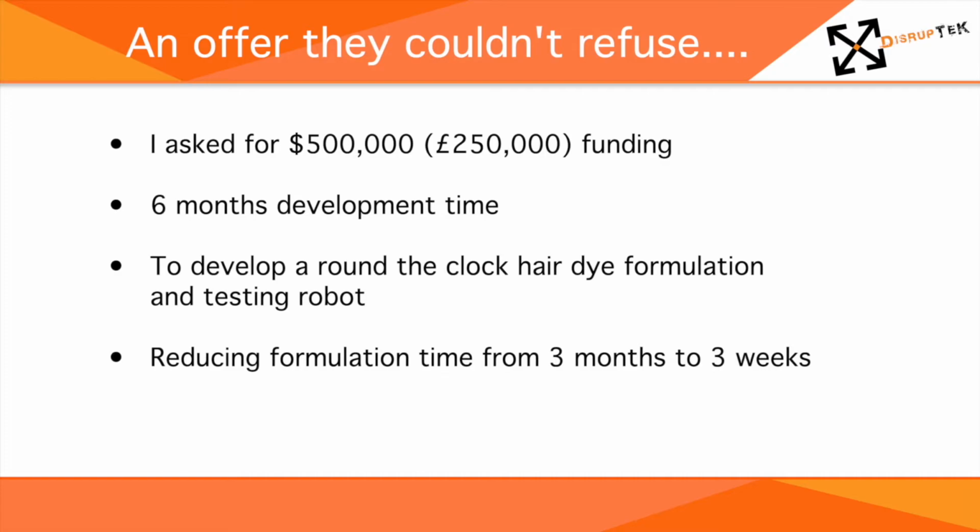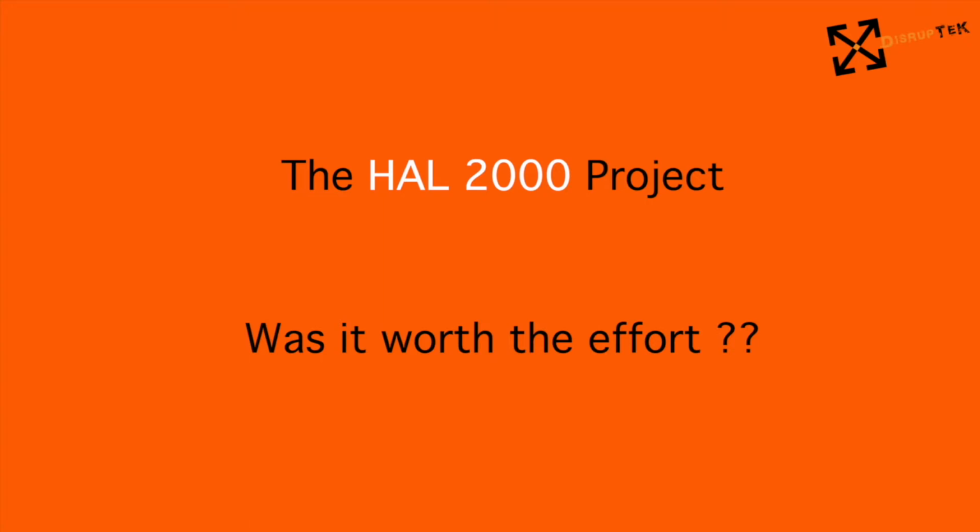I offered to build a robot that would run 24/7, making and testing hair dyes, reducing formulation time from 3 months to 3 weeks. I didn't have any of the tools that I have shared in this week's podcasts to help me make the decision. In the solution podcasts, I will share with you if my instincts were correct and whether it was worth doing the project.